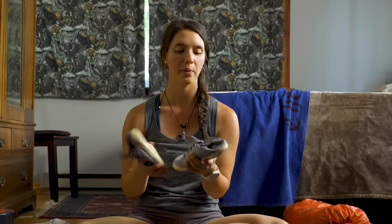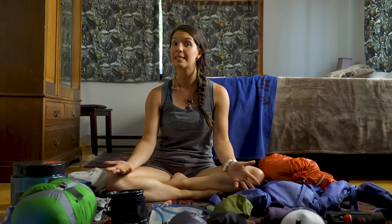And then I also have my camp shoes, which are super lightweight. And these are great because they give your feet a break from boots. This is obviously, a lot of people will bring a lot less than this or a lot more. I'm going for a couple days and I like to kind of have a little bit more comfort in some ways. And also my cell phone. So like a lot of people, I use this as my camera as well as my alarm clock.